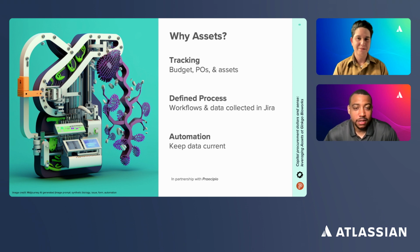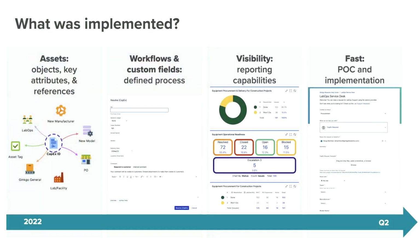But on our end, the most obvious reason we chose assets is the integration with Jira Service Management. But aside from that, Ginkgo had been using multiple tools for tracking assets, and the ability to import data from other systems into our asset schemas was a huge benefit. We also like the flexibility to customize the schemas to best support the process and usefulness of the data being managed in assets. Next, we'll actually move into what was implemented.